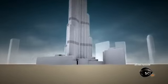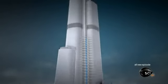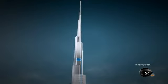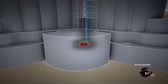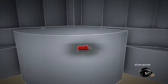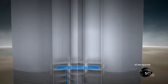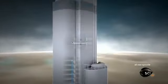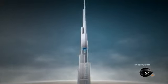Using a single giant pump to pipe water right to the top of a building as tall as the Burj Khalifa would be dangerous. Forcing water this high up takes extreme pressure, which could make the pipes explode. So engineers pump the water up in stages, first to a huge reservoir on the 40th floor. Then to a series of 200,000-gallon tanks until it reaches the top of the building. Then the water simply flows back down under its own weight.